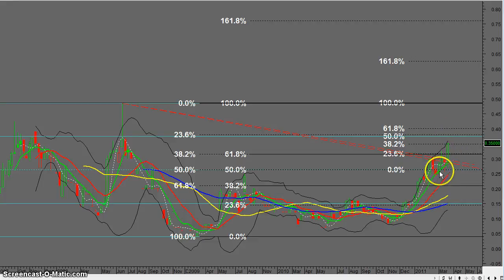The little hammer that we just had in here on the weekly chart, and now we're getting the big white candle. So very interesting times, and looking very bullish on this little stock is what I tend to be thinking. But they're levels I'd be looking at.